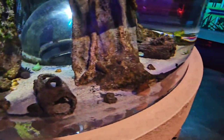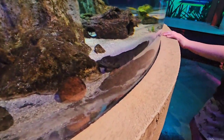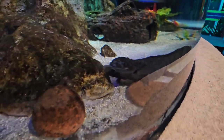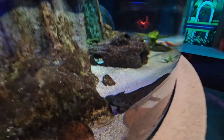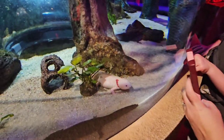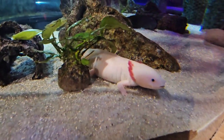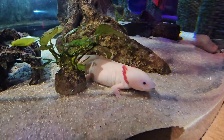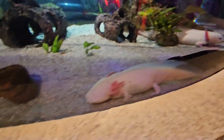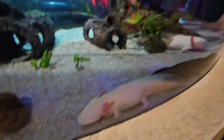I think there's some more around the front here. Oh yeah, look, there they are, Charlie, look. There's some more there. Oh, look at that one smiling. That's the one I have. There's Leo. We found your axolotl. Oh, those are very cute. There's another one asleep here.